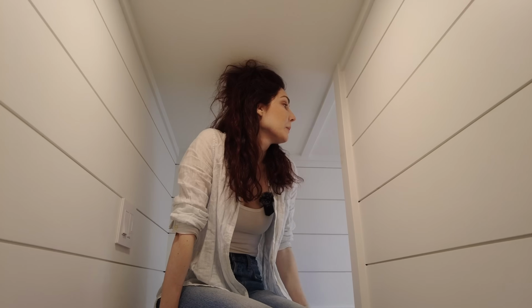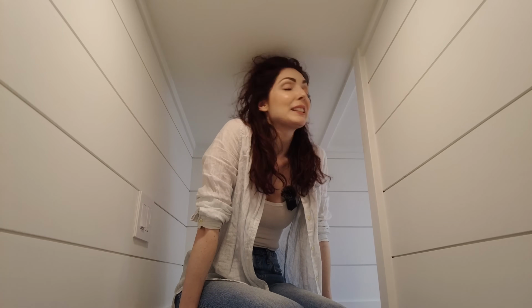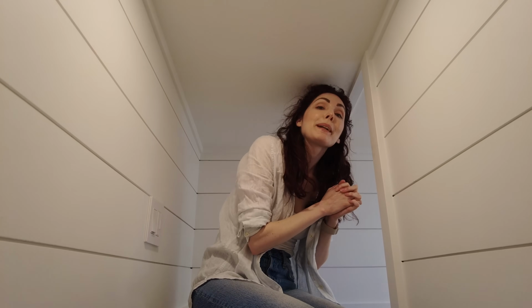So it's really nice to have this extra space as well. It can be more storage. It could technically be another bedroom for guests. We might just make it into like a cozy little fort spot with like a big mattress in here and tons of pillows, and just have it be kind of another lounge area. So I'm excited about that. It's almost full sitting height, and we also have a beautiful skylight up here.